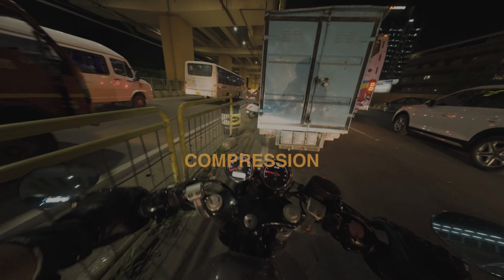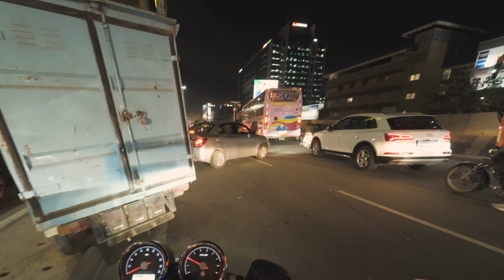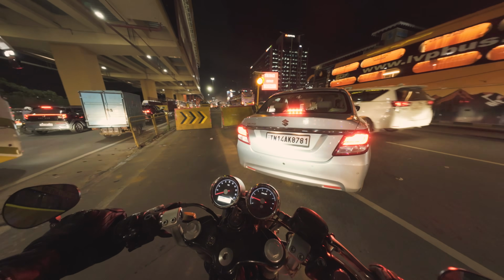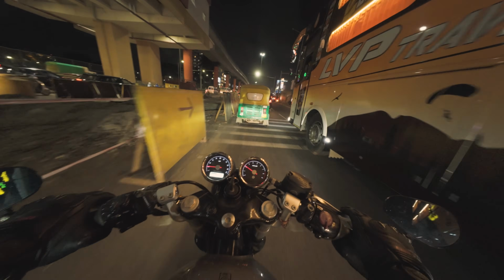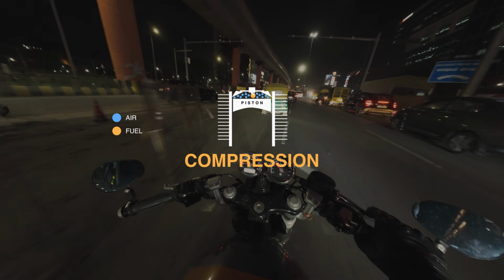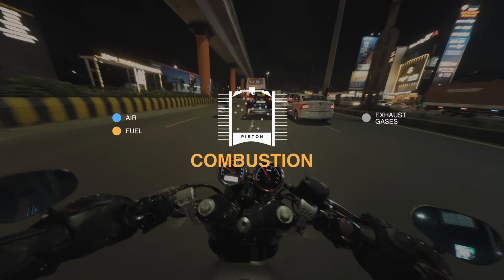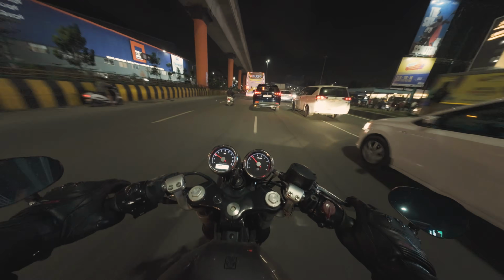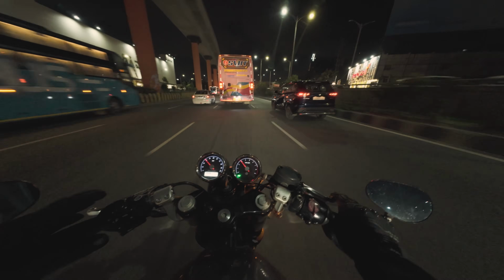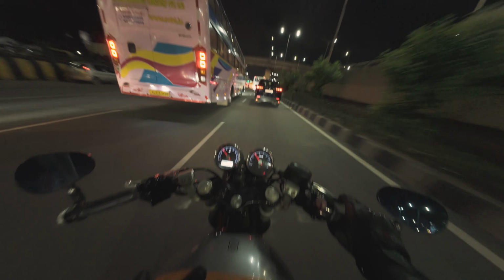And then there is compression, in which the piston moves up and compresses the air fuel mixture, and then there is combustion, in which the spark plug sparks the air fuel mixture, which does combustion. The 4th one is exhaust, and then this all repeats. So that is how a typical 4-stroke engine works.